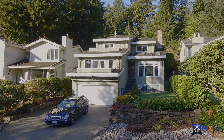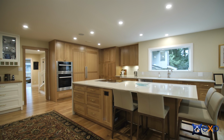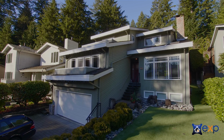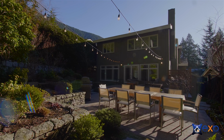When you hear the words executive home, what comes to mind? I expect a home that's an executive home to have a high level of finishings. I expect there to be room on the wall to showcase art. I expect there to be a living quarters in the basement for a nanny. I expect a zero maintenance front and backyard. And I expect a place where I can entertain a lot of my colleagues and friends.